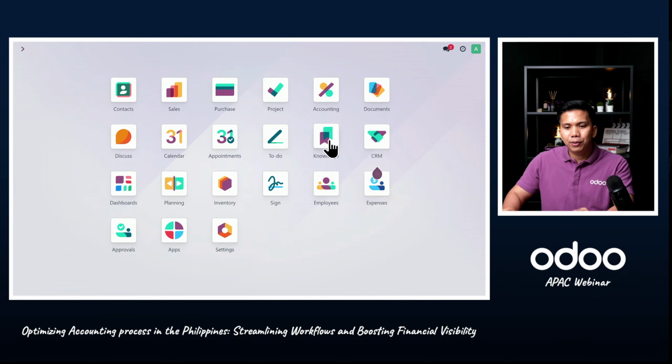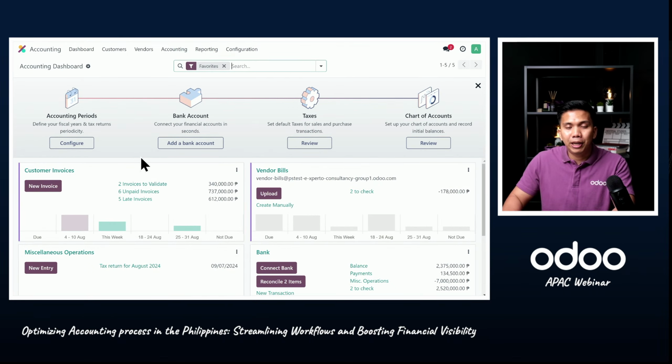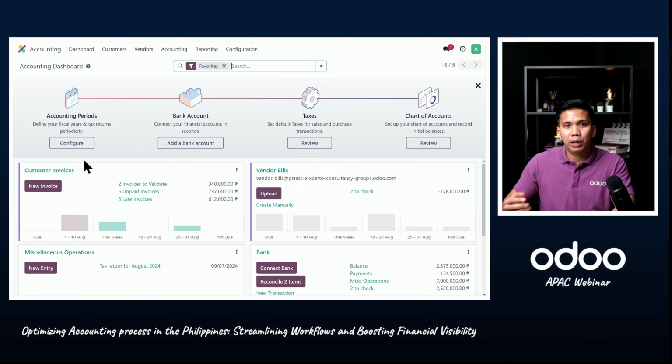Okay, so now the next thing that we have to do is of course to ensure na nag-flow lahat ng transactions sa accounting natin. Okay, so go to our accounting. Okay, so meron tayo ditong different journals. No? So we have yung customer invoices, we have yung vendor bills, miscellaneous, and bank. Okay, so for now, we want to check muna yung lahat ng invoices natin. So we can actually go dun sa customer invoices.